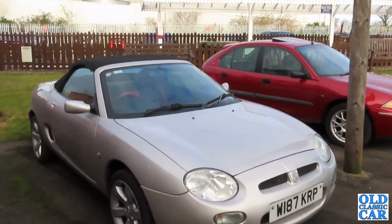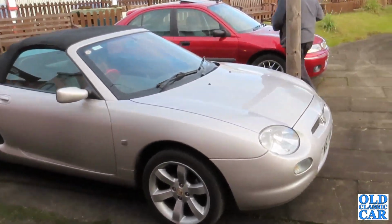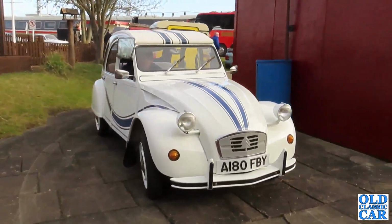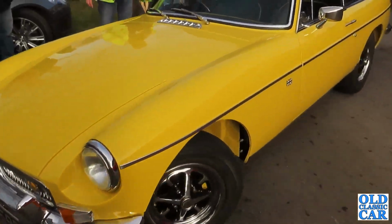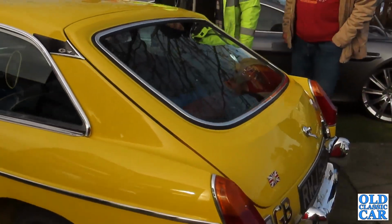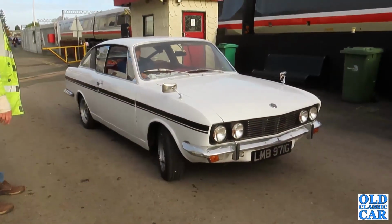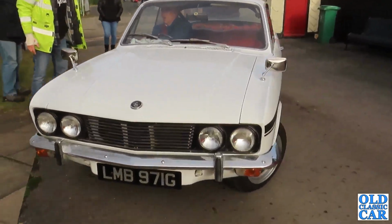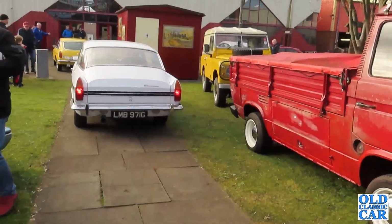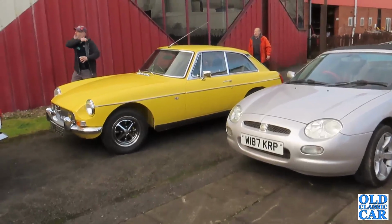1983. An MGF took the way in the corner here. A Rover alongside that. We have a Sunbeam Rapier here now. We're going to get flattened if we're not very careful. Two MGs together now.